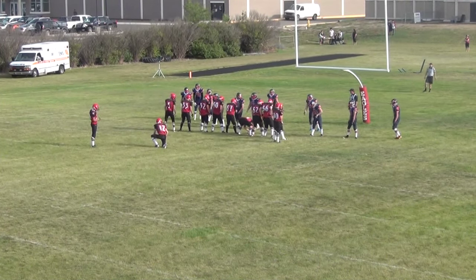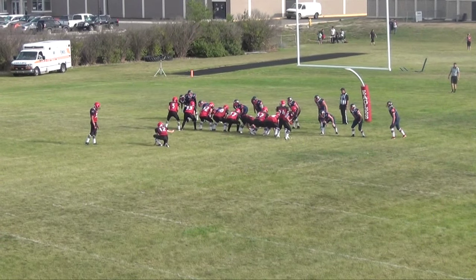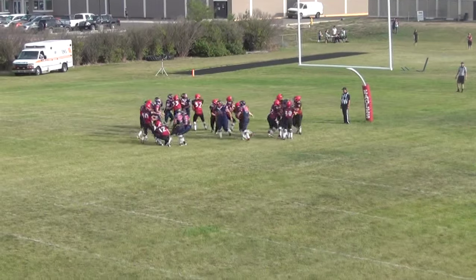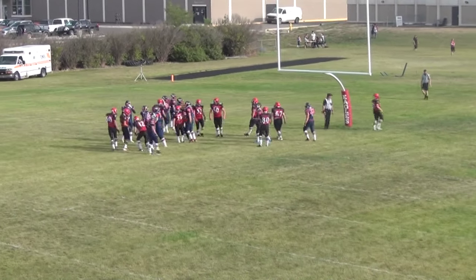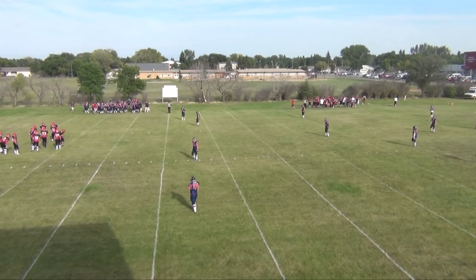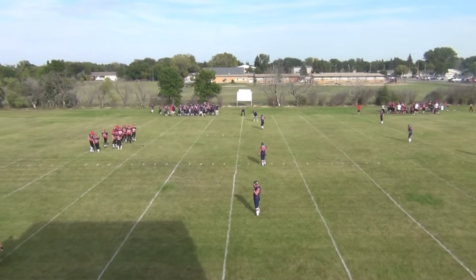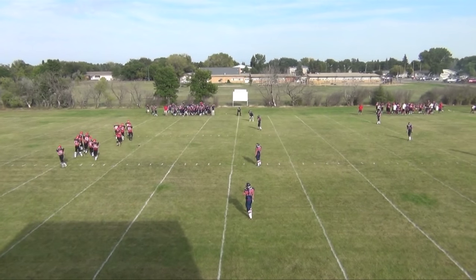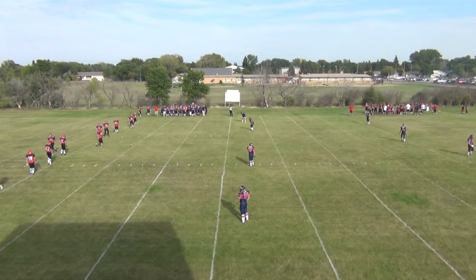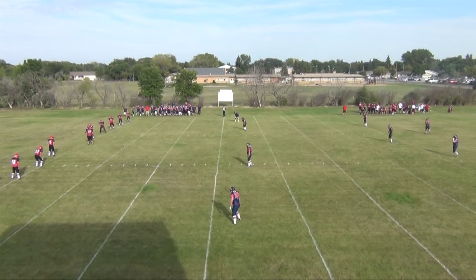Once again, we've got number 30, Gorenson, lining up for this field goal attempt. Garrett 68. From their 45-yard line, Weyburn Eagles.